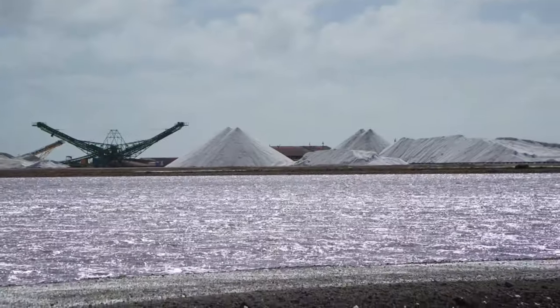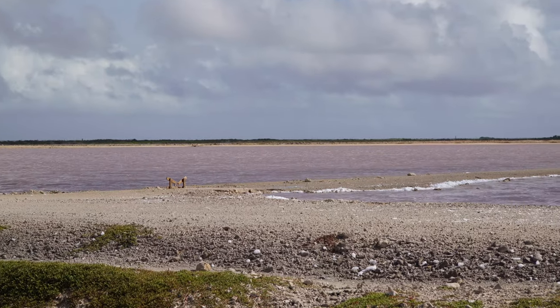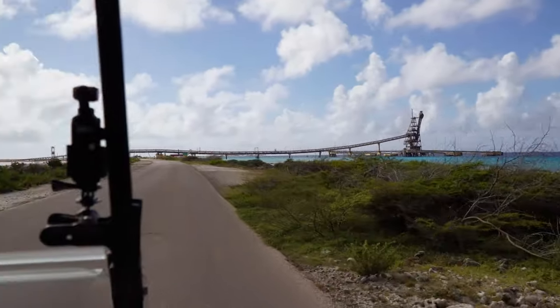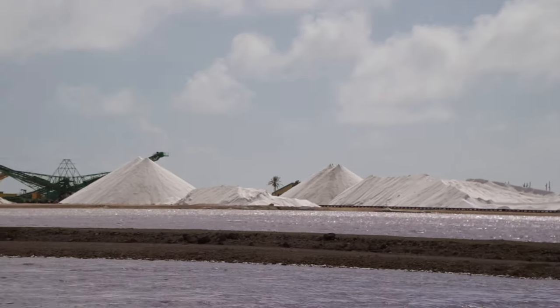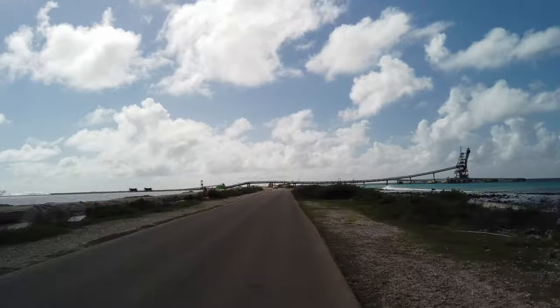Along the south route, you'll come across the salt flats, with their distinctive pink hue. The salt, seen in the mounds off in the distance awaiting shipment, has been produced on the island of Bonaire since before the 1500s and continues today, producing some of the purest salt found in the Western Hemisphere.